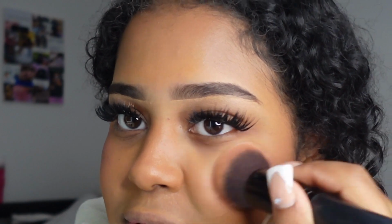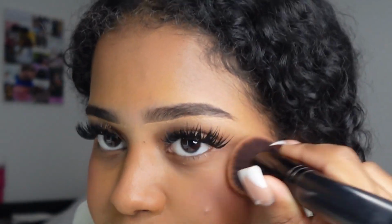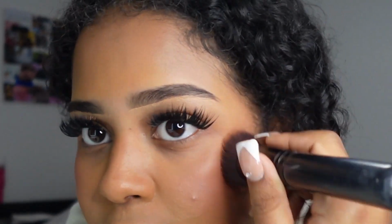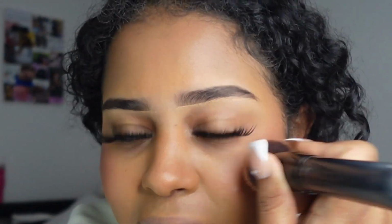Y'all see how pretty the color is? Like, it's not too harsh, but it really looks really beautiful, especially on women of color with my type of tones. Even for darker shades, this is just a really nice color that's not too pink and not gonna look like you're a cherry.